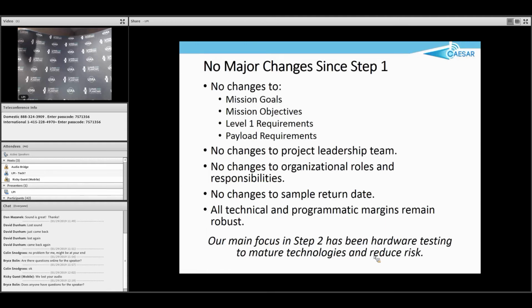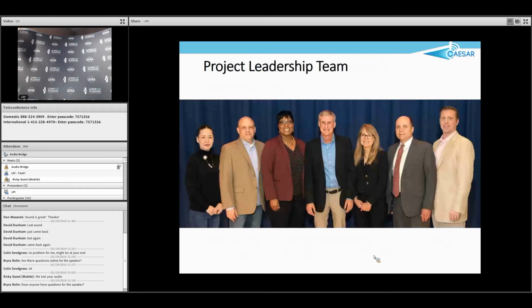So what we've been primarily doing in step two is building and testing lots and lots of hardware. And the objective of that has been risk reduction and maturation of technologies, getting everything to TRL6 and getting rid of all the risks that we can retire at this stage of the game.